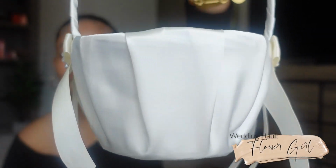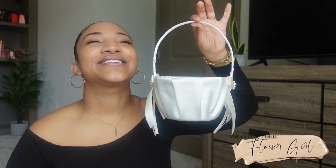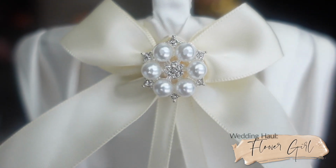First of all, Mila's dress and Aiden's suit, tux, whatever, y'all. Look at this. Oh my God. This is so cute. I can literally see her holding this with her little petals. I need to get some petals, because how's she gonna be a flower girl? She ain't got no flowers to throw. This is so elegant and girly, and just the details. Look at this. Oh my God. Y'all just see the vision. Are y'all getting excited?